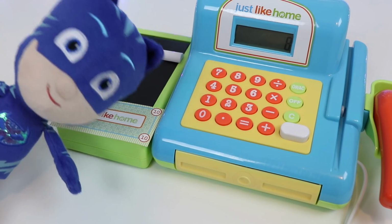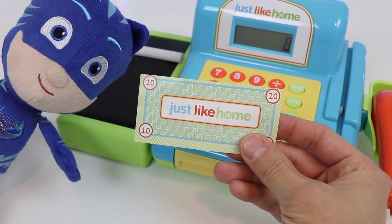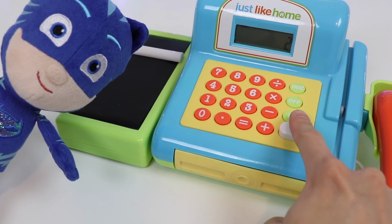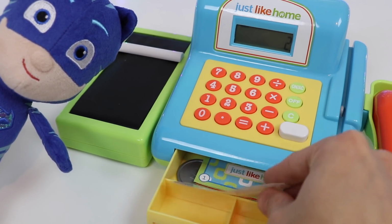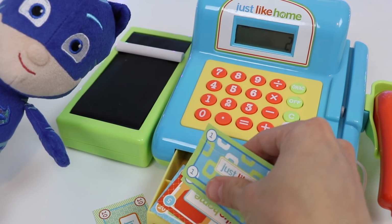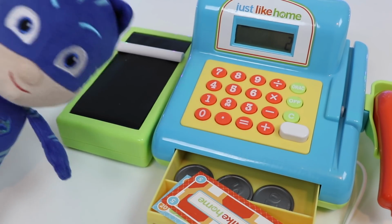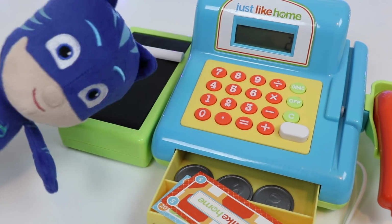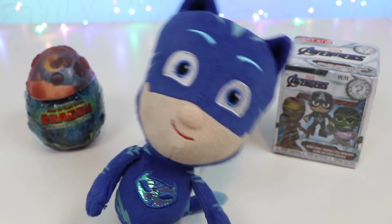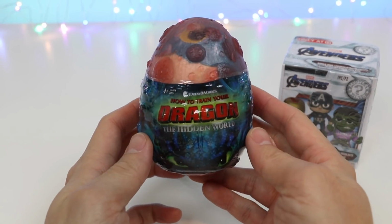Here's a 10. Can I get some change back? Of course! You gave us $10, and your total was $8. So you'll get $2 back. Here you go! Thank you so much! This is my new favorite toy store. I'll be back for more. I can't wait to open these surprise toys. Can you help me open them up, please? Of course! Let's start with this How to Train Your Dragon one.